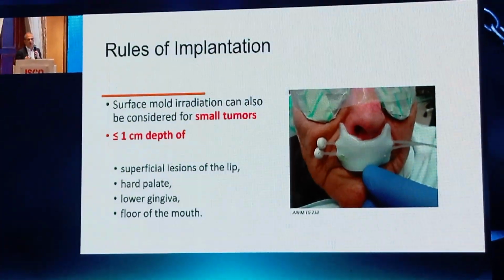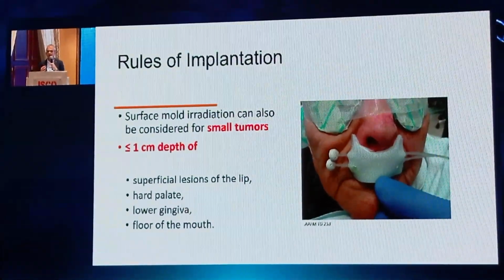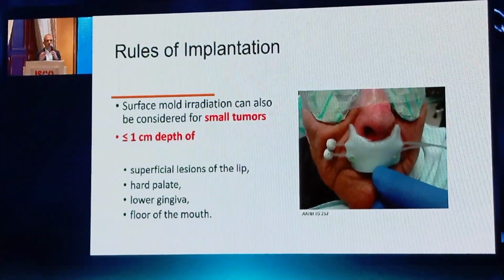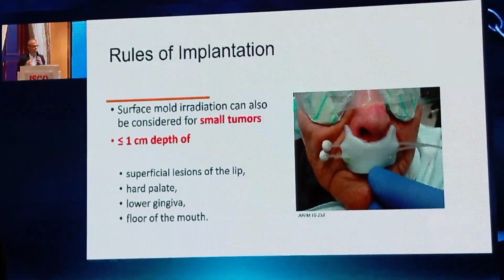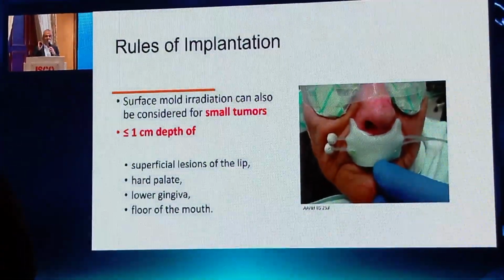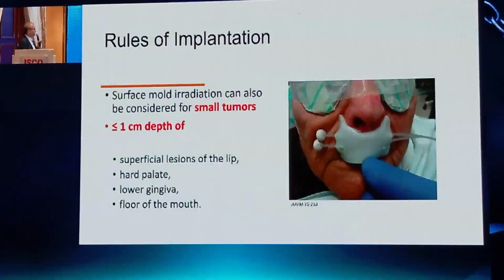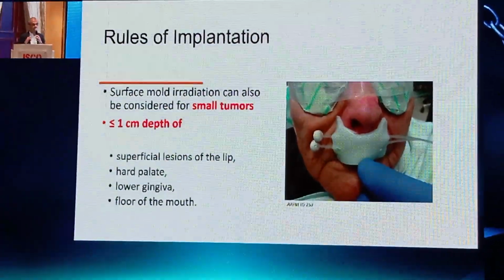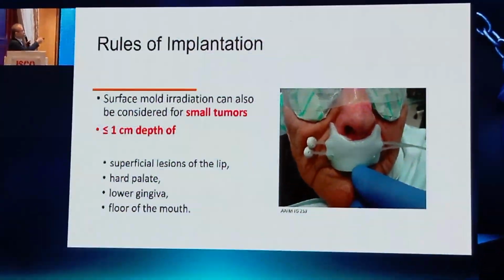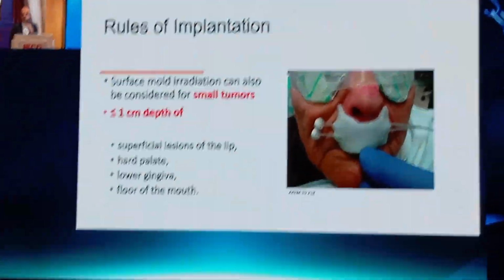And for sure, not only interstitial: in head and neck brachytherapy, mold brachytherapy has a big role. Very simple. With the help of the dentistry department or with other tools, you can easily create your own applicator. But again, for skin treatment, we have to be sure that the depth of the tumor is less than or equal to 1 cm. You can implement it on the hard palate, lower gingiva, floor of mouth, and we really got good results with this kind of modality. You see this patient: two catheters, a mold, a very appropriate and very curative treatment.